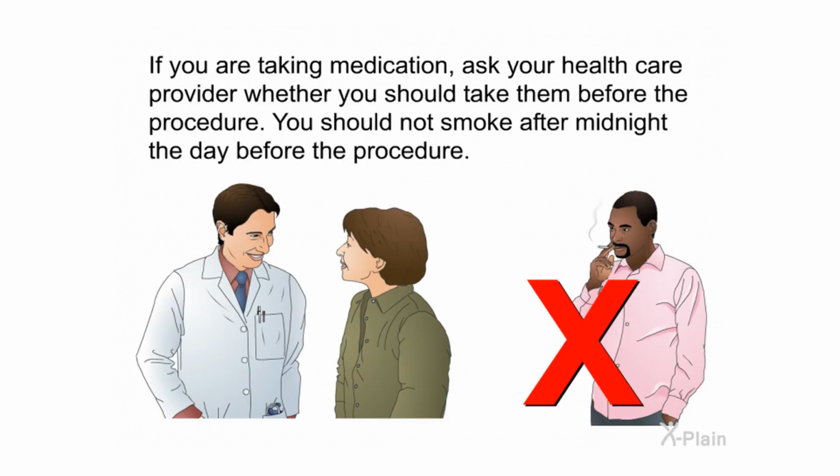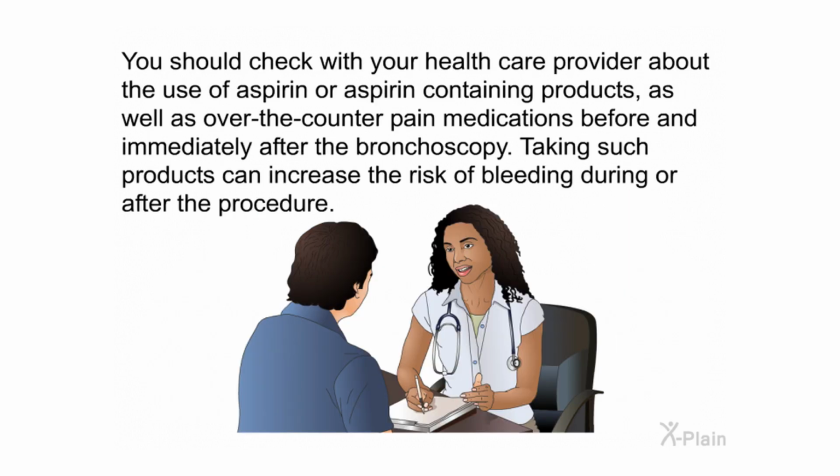If you are taking medication, ask your healthcare provider whether you should take them before the procedure. You should not smoke after midnight the day before the procedure. You should check with your healthcare provider about the use of aspirin or aspirin-containing products as well as over-the-counter pain medications before and immediately after the bronchoscopy. Taking such products can increase the risk of bleeding during or after the procedure.